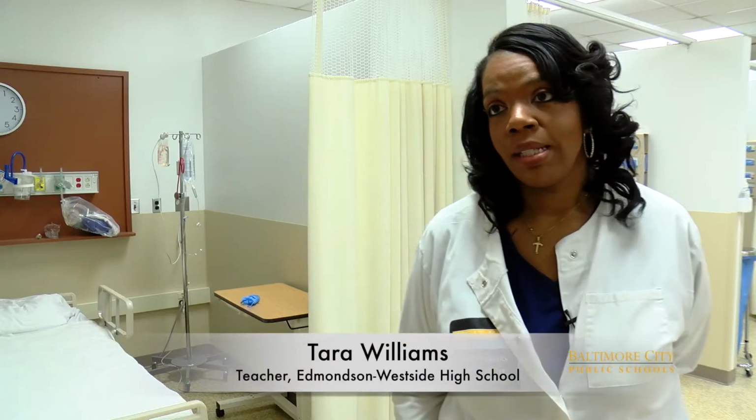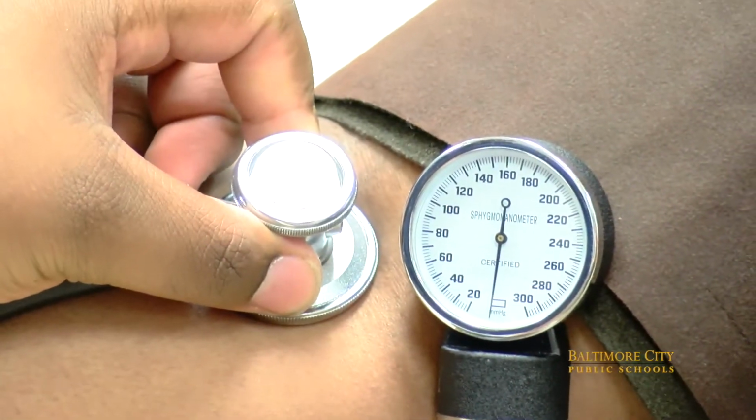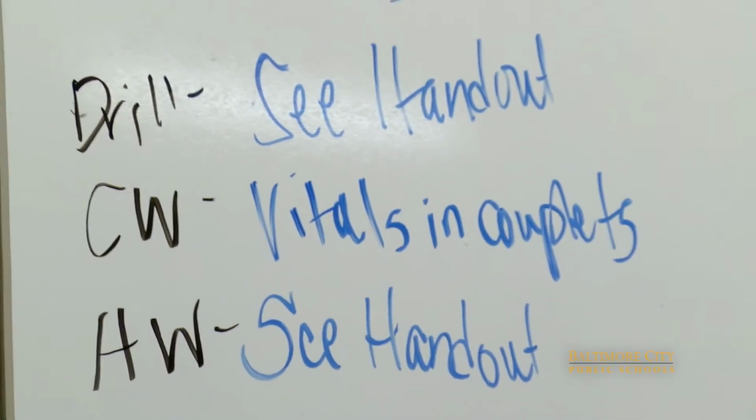We're working on client status. So client status is basically assessing the vital signs of your patient. So one of the main indicators of how healthy or not healthy your patient would be. We'll set the vitals on each other.